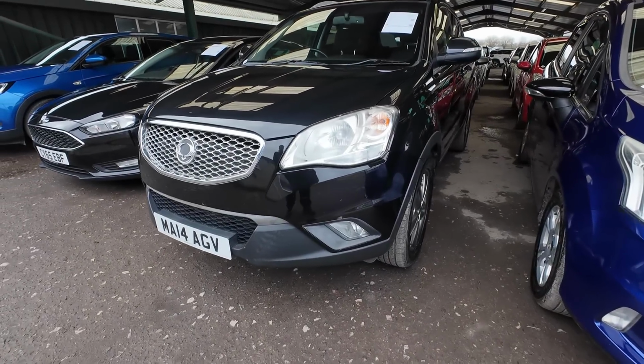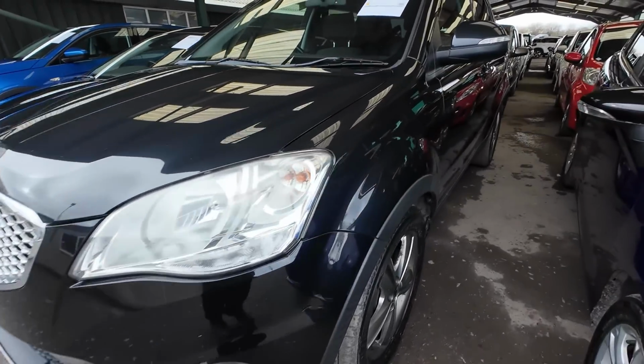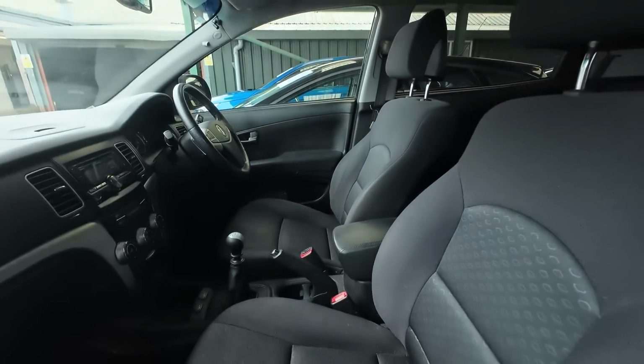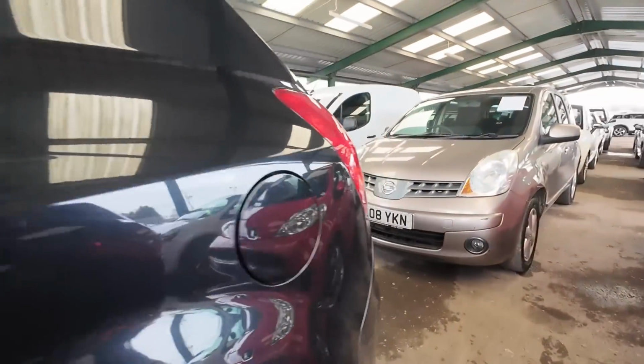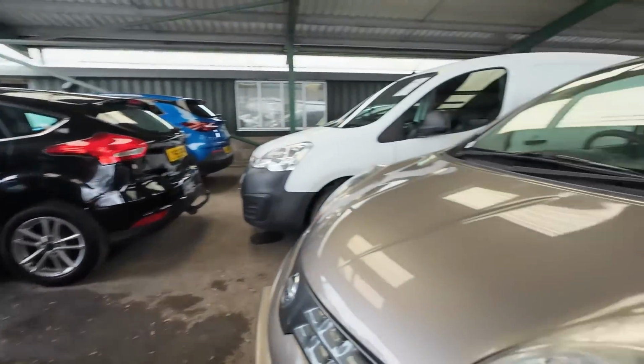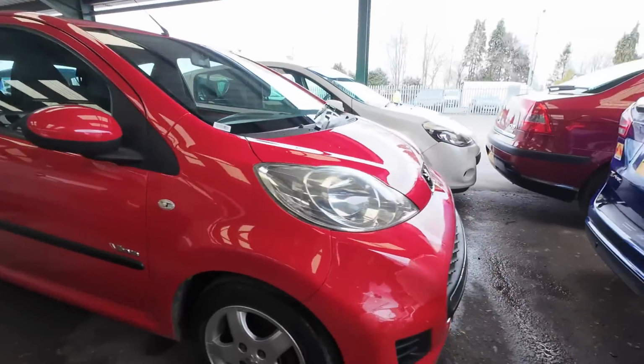Well, I was going to look at this SsangYong for a customer of mine, but it's turned out it's not 4-wheel drive, which is a shame because it's quite cheap. Little diesel. They like a SsangYong, but it's 2-wheel drive, so they don't want that. That's no good. We've got this little 107, which is for me.